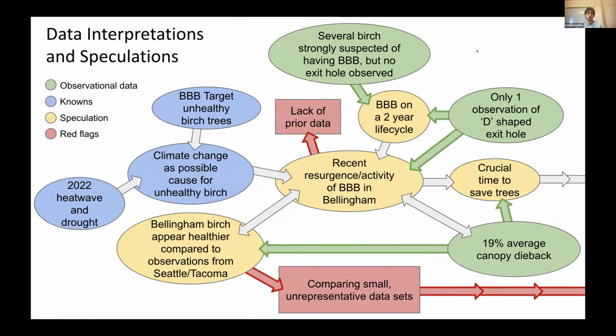I had a lot of thoughts going on, and I laid it out in this bubble map to help myself and hopefully help you guys look at how I'm thinking. I have it color coded: this is the observational data from the stuff I found during this project. This blue is things that are known. This yellow is kind of speculation. There's not enough evidence to claim these, but these are some of my thoughts, brainstorming. And then the red flags are, don't get ahead of yourself here.